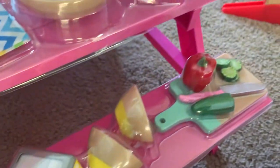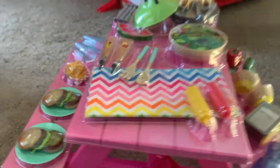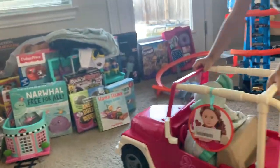Open it. We'll open it. Wow, look at all the veggies. Got a tossed salad, hot dogs. Ooh, french fries and burgers. What a cute picnic set for our generation. Get out of the way. Oh, sorry. All right. All right, Shaylin. Get you out of the way so you don't get run over by the car.